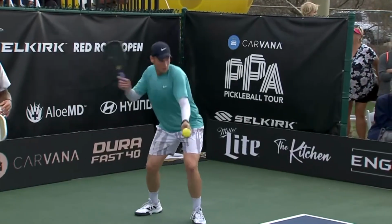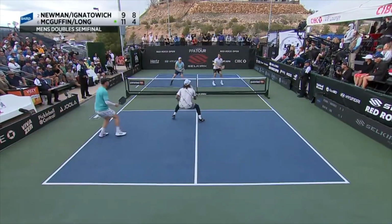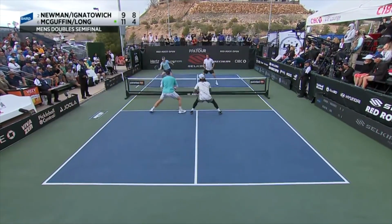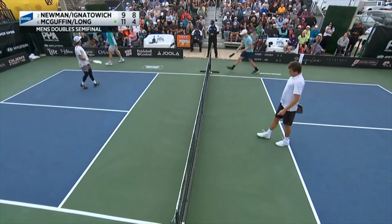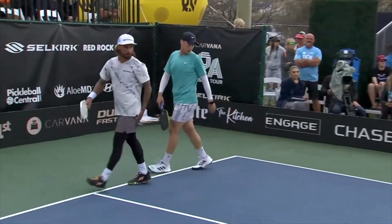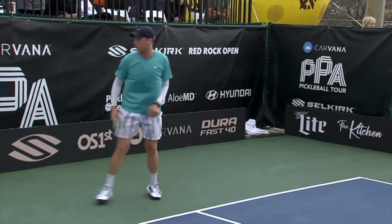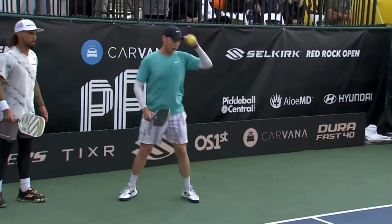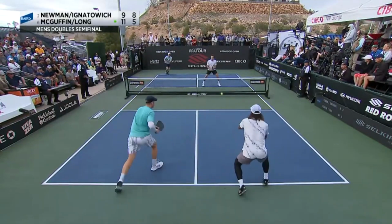Tough serve. Point. And Long takes a long look across the net. Yeah, I'm sure he didn't enjoy the no from Riley that was directed at him earlier, so he's got a little yap back. I saw him do some of that in Major League Pickleball as well.